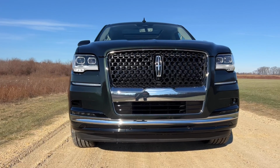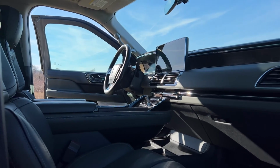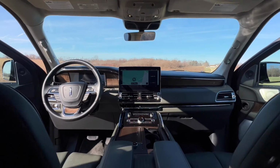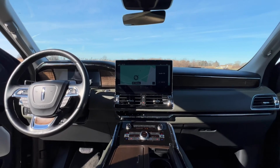As for the handling, it's what you would expect something like this to handle. I mean, there really isn't any other way to describe this. This is big, like really big. Again, the Escalade might do the handling thing a little bit better, but the Grand Wagoneer and the Navigator, you just don't want to make any sudden movements. But yeah, in terms of comfort and cabin quietness, this is a pretty solid large luxury SUV.